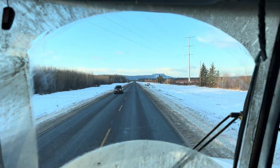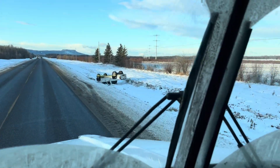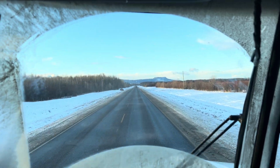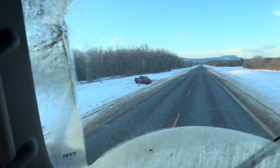This is from yesterday's incident. I guess they just leave them here for now. That's Dodge. Oh man, I'm gonna get my window dirty. And that's Toyota.